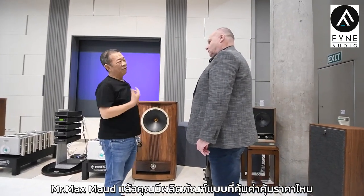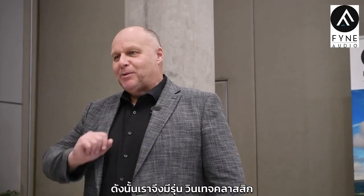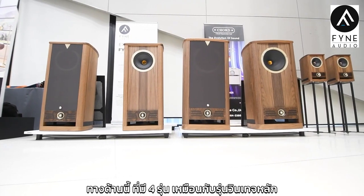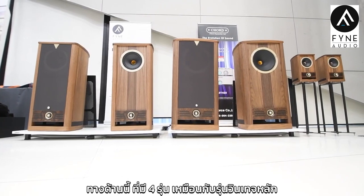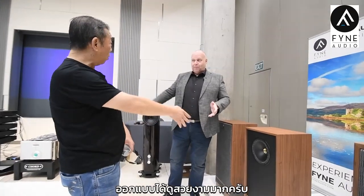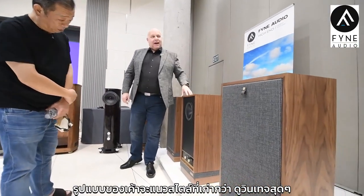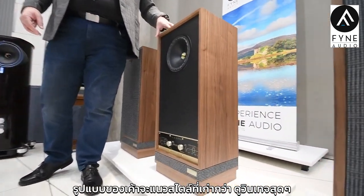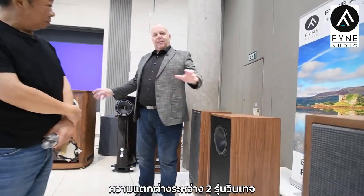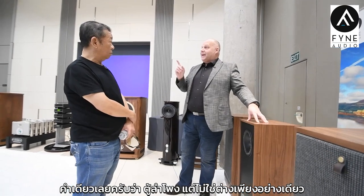Mac, how about, do we have any better value products for our living room? Yes, I knew you were going to mention this. So we have something called Vintage Classic. We can go over here. And again, there's a range of 4 models, just like the main Vintage. The Vintage Classic looks like a pretty old design, right? The actual form factor of these cabinets is maybe an older style in some ways, but the main difference between these and the full Vintage models, in one word, would be cabinet.